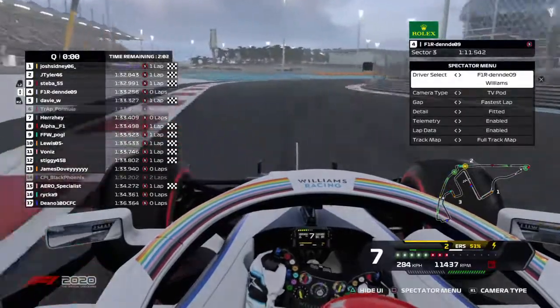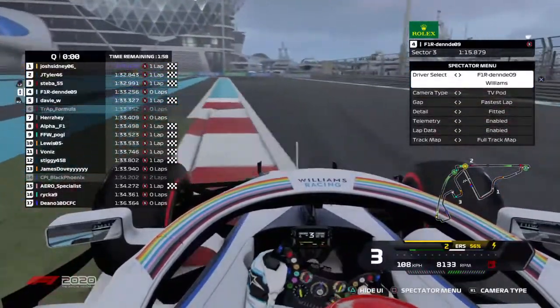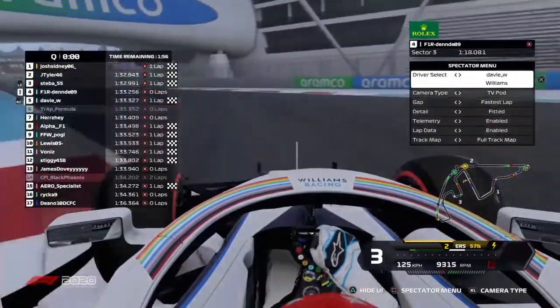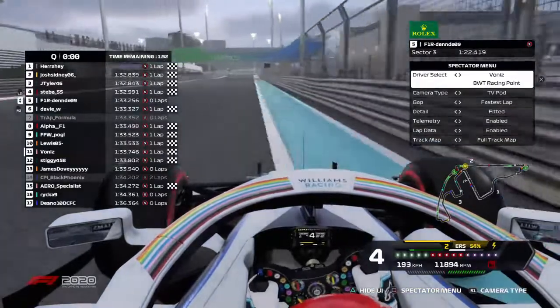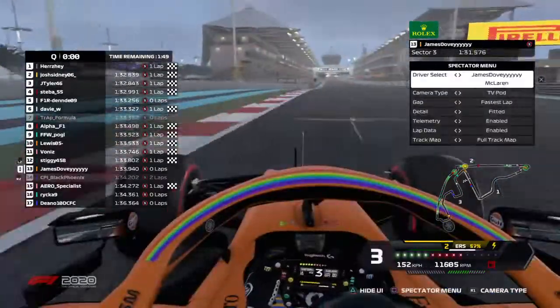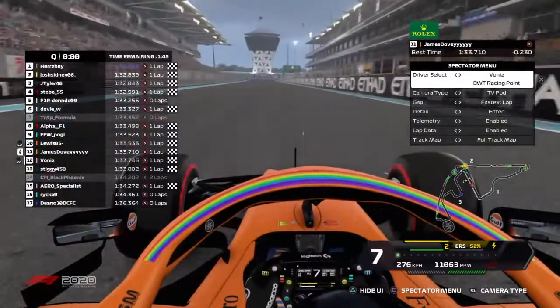Stiggy, Vons, Lewis, Poggle, Alpha all finishing qualifying in P8, 9, 10, 11 and 12. What can they do now? As Heresy takes it off of him with a 32.6. That is certainly a very good lap time from the drivers. James now comes across the line to take P11 right behind their teammate.